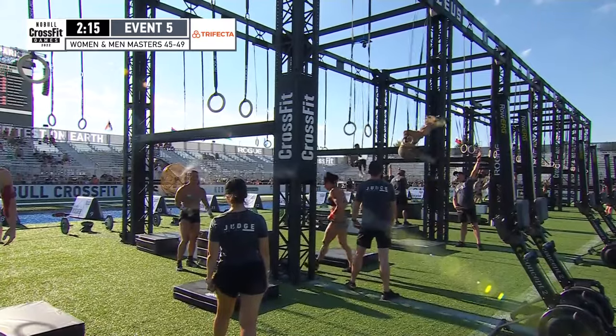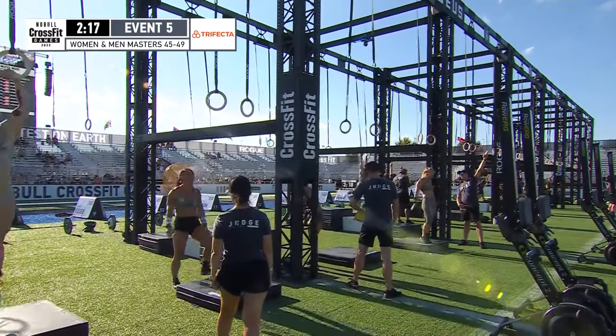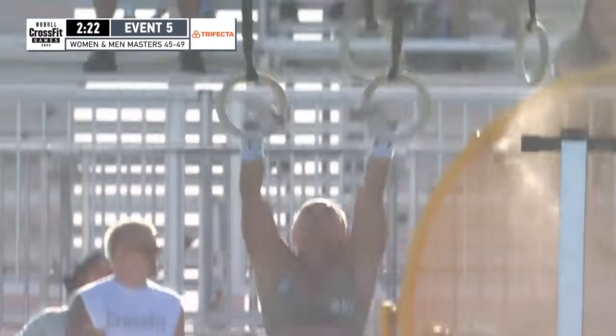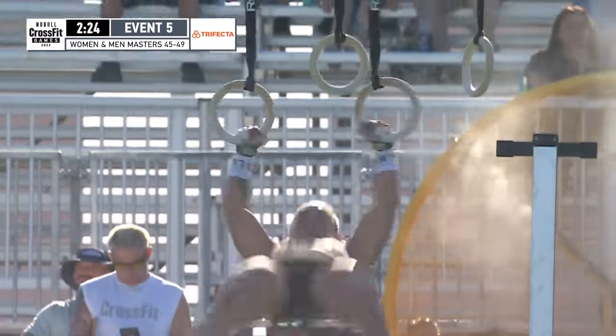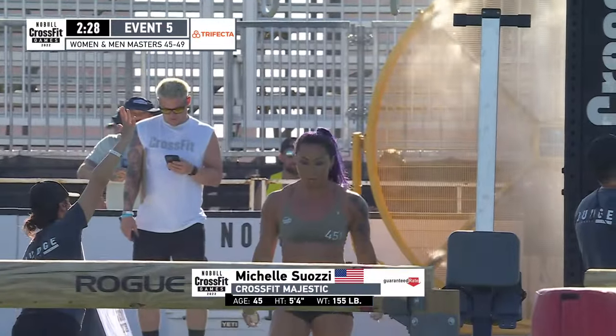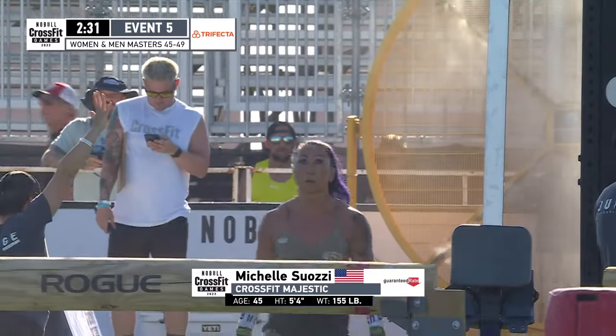But I really think that she has a decent shot with these three events, with the dump, with the barbell work, and also with the rings. But she needs to do this to stay up in that position. She's currently in that third place. You know, Suozzi did a really nice job earlier today. She finished first in the semis. And Suozzi, remember, had a very good event earlier today in the Coliseum.